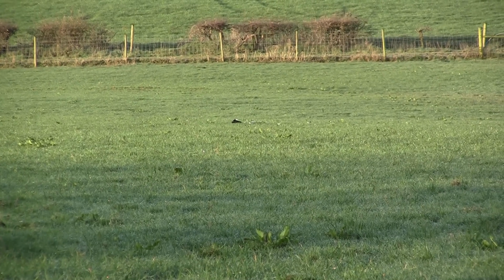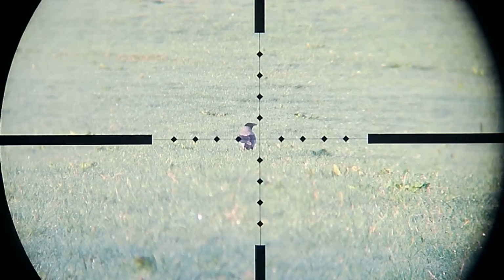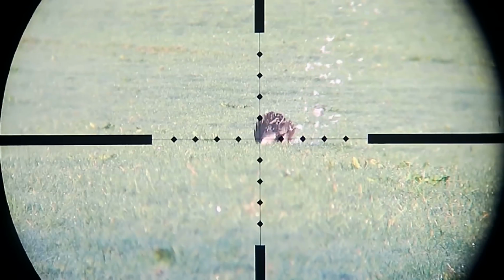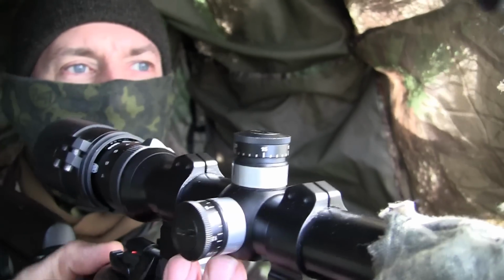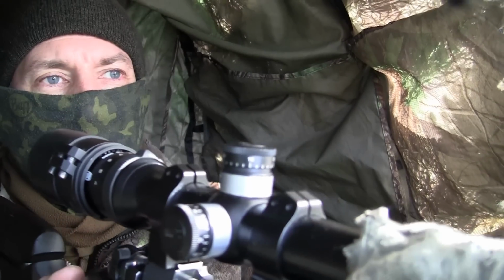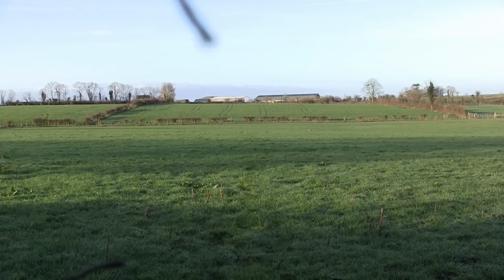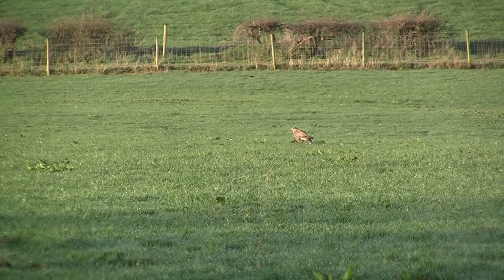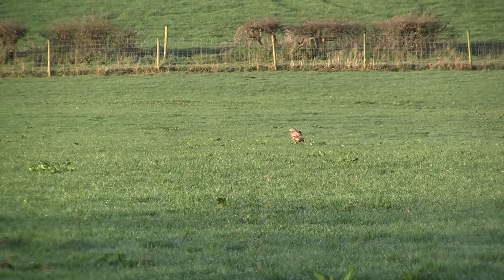Got it, just before it was about to fly off. I think the sound of that buzzard in the background was making it nervous. Might also be another reason why they're not landing this morning. Yep, there it is. And it's decided to claim the hooded crow for itself.